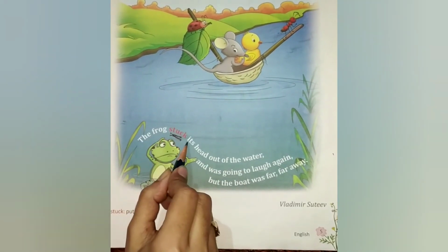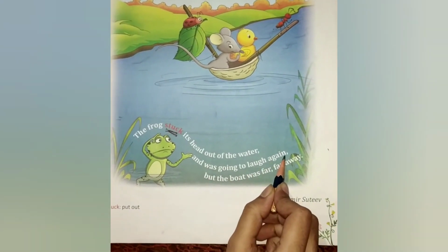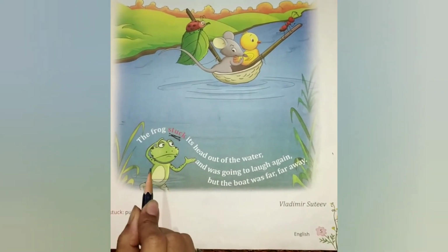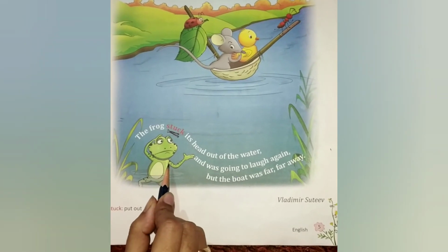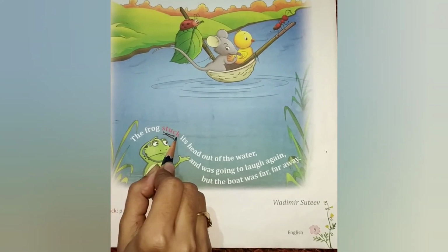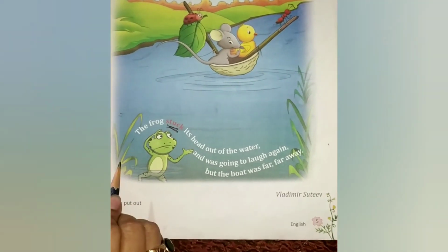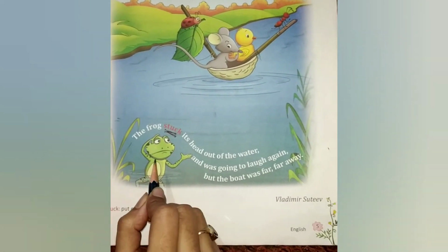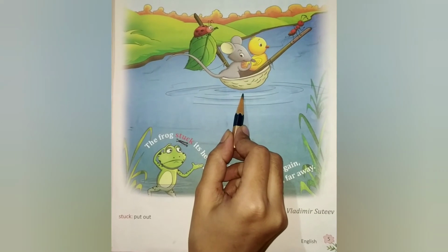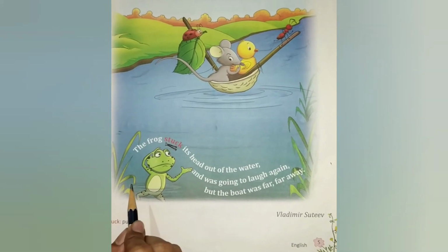The frog stuck its head out of the water and was going to laugh again, but the boat was far, far away. The frog stuck its head out of the water. Children, here stuck means put out. Okay, so underline this word. So, the frog stuck its head out of the water and was going to make fun of them again. But the boat was already far away, so he could not laugh at them again.